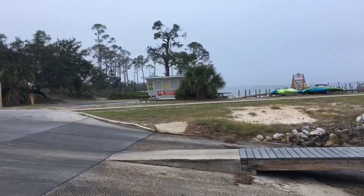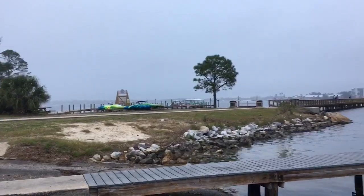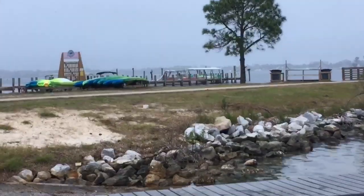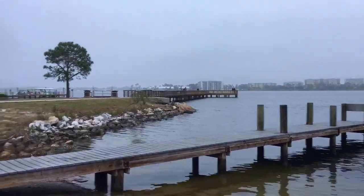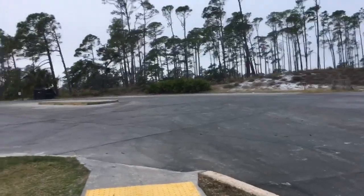But you can also do boat rentals and kayak rentals. Looks like some of the boats that you can rent are the pontoons. I see some over there with double slides on it. And here is a pier that you can fish off of as well. And this is all right here in the marina at the park.